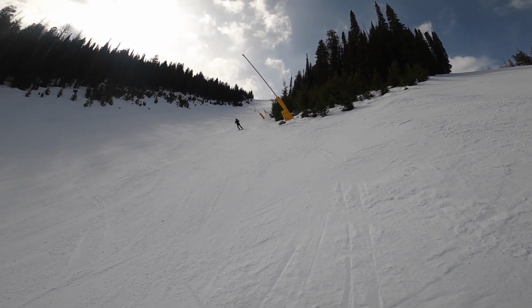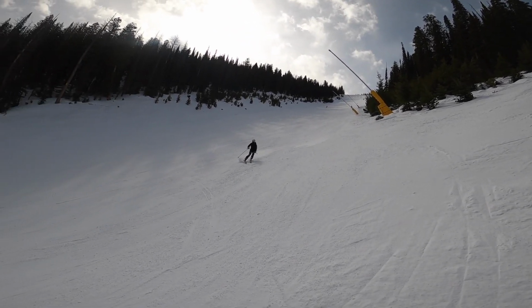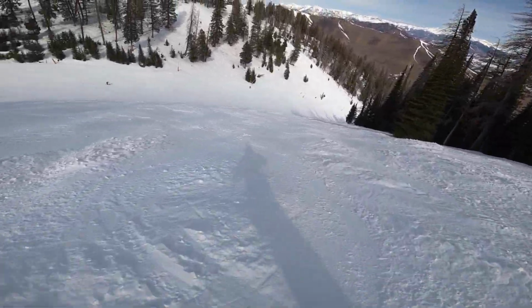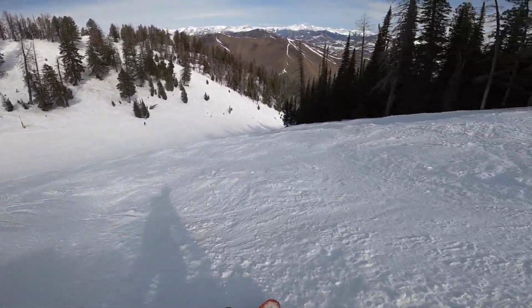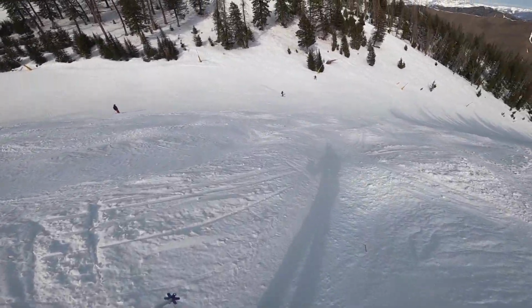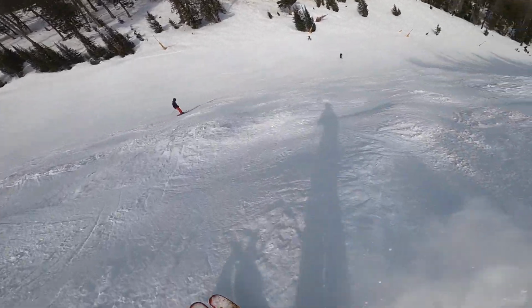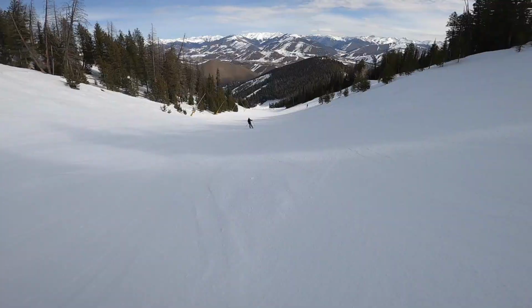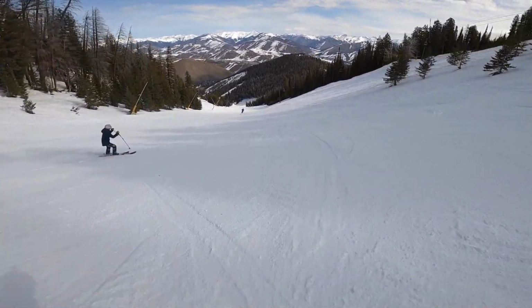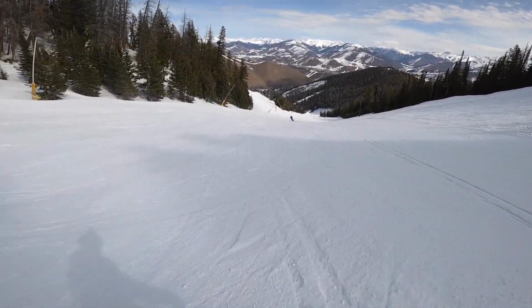So obviously, this year, 2021, 2022 ski season has been lacking on the snow, to say the least. But Sun Valley still blew us away. Super fun. There was still a good amount of snow in some spots, very bare in other spots, but the groomers were unreal. If you really like groomers, this was the spot.